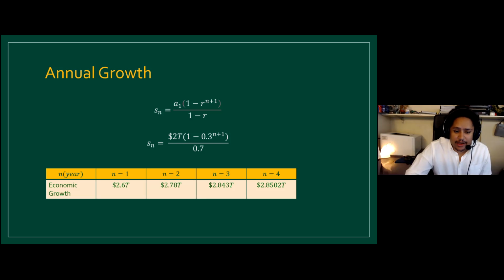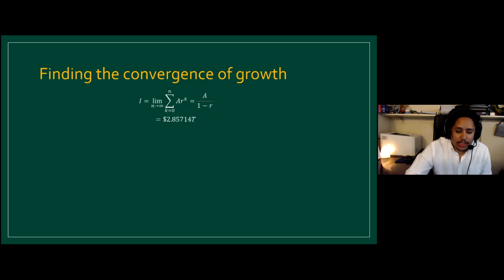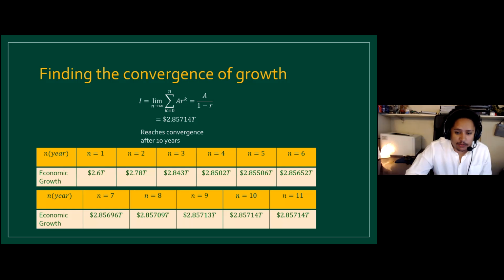To actually figure out where this converges, since the absolute value of r was less than 1, we can use this function to evaluate the limit, and we find that it'll kind of max out at $2.85714 trillion. And this takes about 10 years to reach about the max. You see about year 9, we're basically there. And then by year 11, it's basically flattened out.